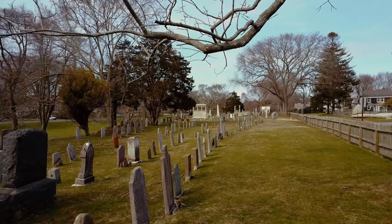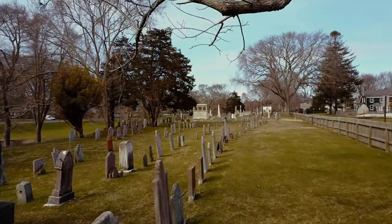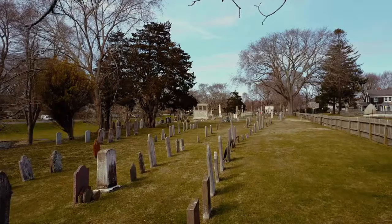Now, here's an interesting fact about someone that is buried in the cemetery. I had never heard of this founding father.